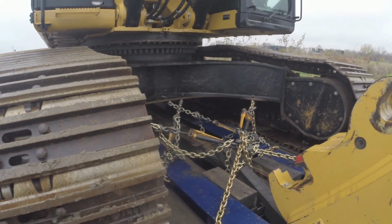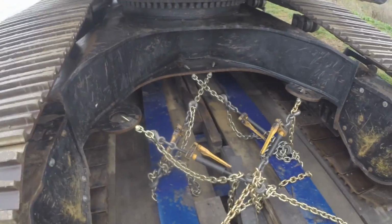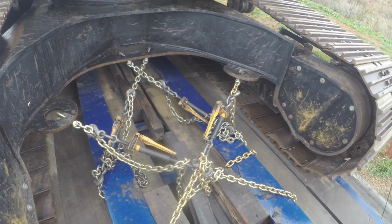You see how I got this thing tied down here? Those are all half inch grade 70 chains, good for 10,200 pounds a piece.